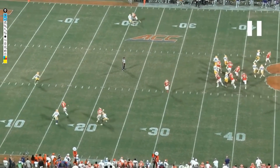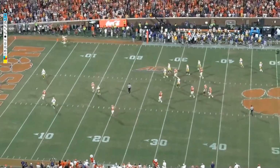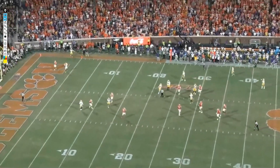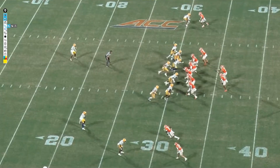He's reading that little hesitation move from the receiver. And then we have the physicalness through the route without holding, without causing a penalty. This is what I really liked. So this is what I mean by challenged Clemson. They are going to send everybody. This is an all-out blitz.